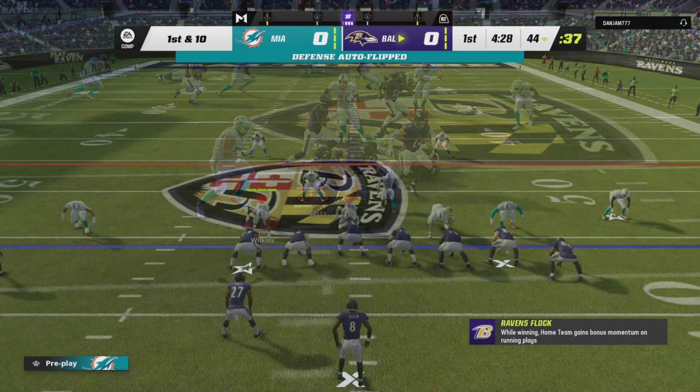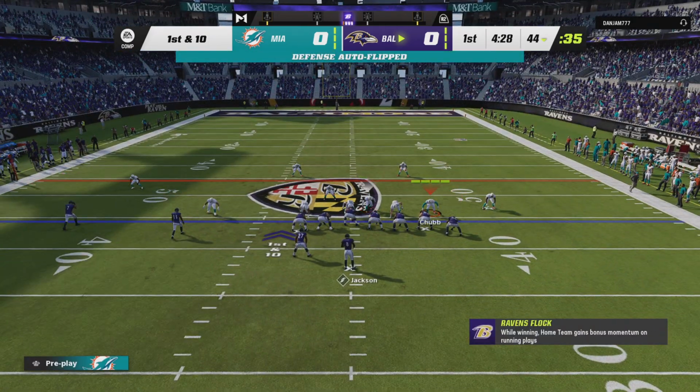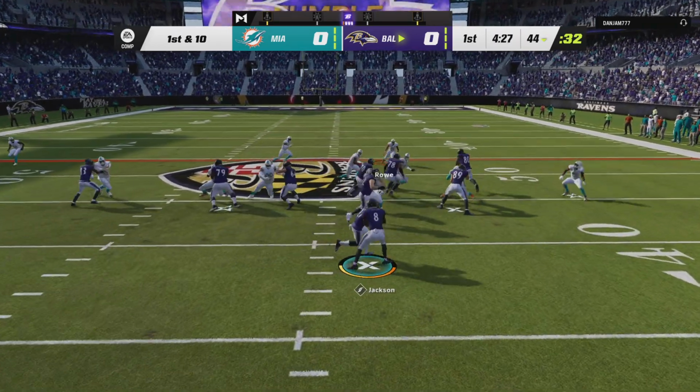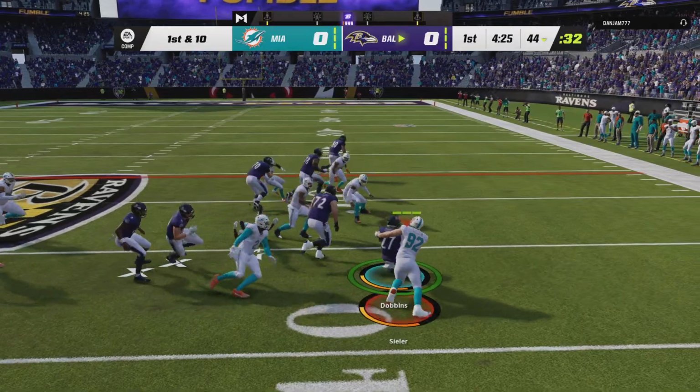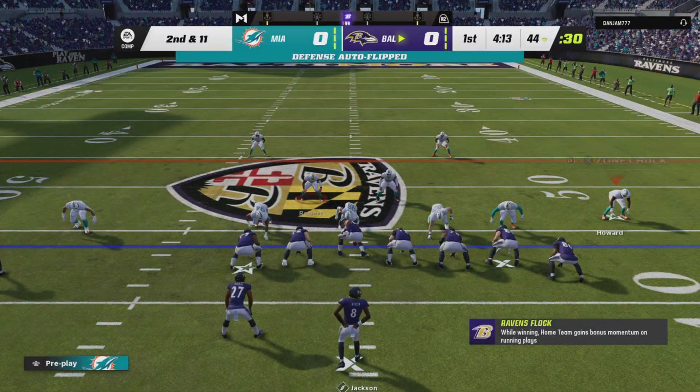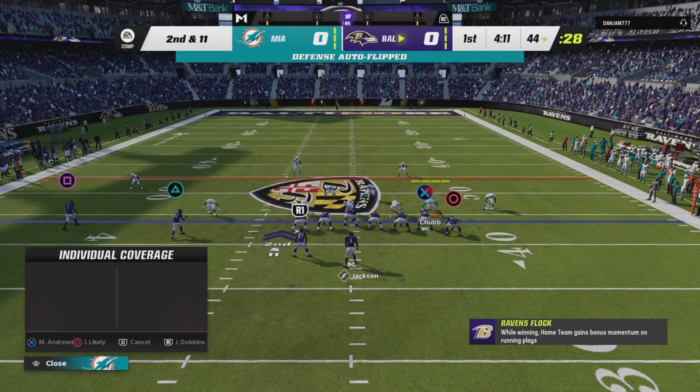And without a doubt, not the way they pictured that opening drive unfolding. No, they were making progress. They weren't exactly in high gear, but they were making a few yards along the way. And now that they've messed it up, you got to go back to the sidelines and regroup a little bit. After the loss to start out, here's 2nd and 11.